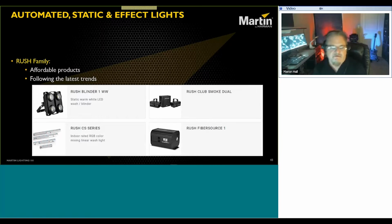All right, then we have, I'm skipping around a little bit, the CS series, which is another basically Rush product. It's kind of designed for interior lighting to put around, let's say, the walls of a hotel ballroom and so forth. So it's an uplighting based product. You could also put it on a truss as well. And then we also make some atmospheric products under the Rush product line for clubs specifically. You can check those out on our website. And we also have a fiber optic product.